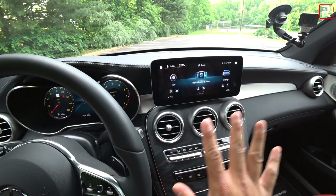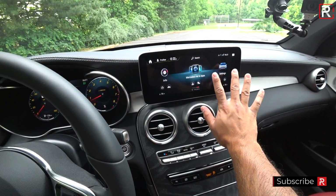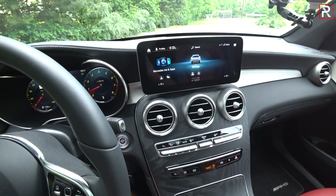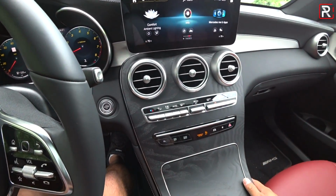It's intuitive. This has somewhat of a learning curve, but I've been in enough Mercedes-Benz products to realize that most of the time I just use this as a touchscreen, or you can also use this little command pad down here, which does the same thing. So the screen is within good, easy reach, so most of you, I imagine, will just touch the screen, which really makes it a lot more simple.